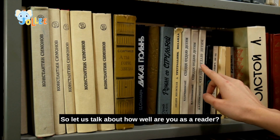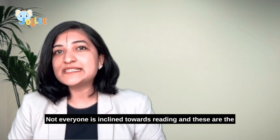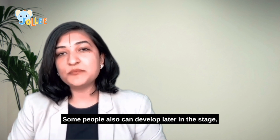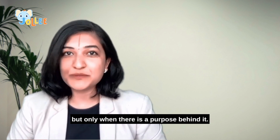So let us talk about how well you are as a reader. Not everyone is inclined towards reading. These are the skills that we intend to develop time and again. Some people can also develop them later in life, but only when there is a purpose behind it.